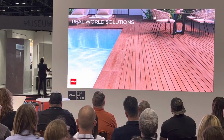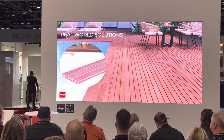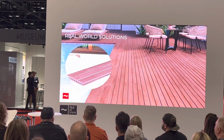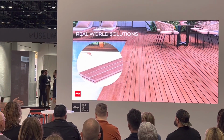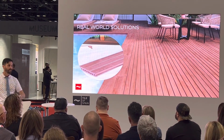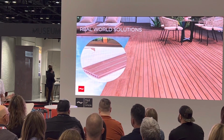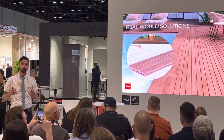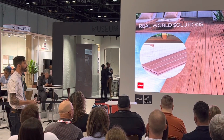Here's one that was just introduced at Tecnargilla this year, and I love the simple thought process of this. It's a 2cm paver that has intelligent drainage built right into it, and it's a simple dry fit installation that's tongue and groove. So it's tongue and groove, it's seamless, and it allows for drainage within the cavity body of this extruded tile.